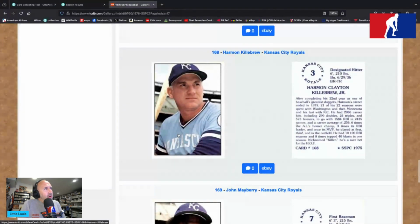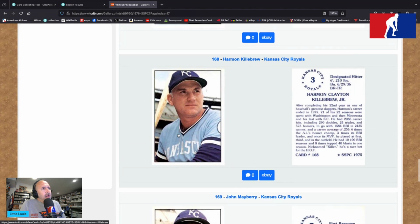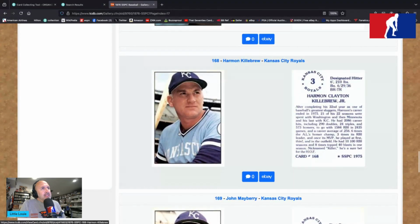George, there's old Harmon Killebrew in his Kansas City Royals outfit. Let's look at that card, number 168, which says Kansas City Royals designated hitter, 6 foot, 210, born 6-29-36. Bats right, throws right. Harmon Clayton Killebrew Jr.